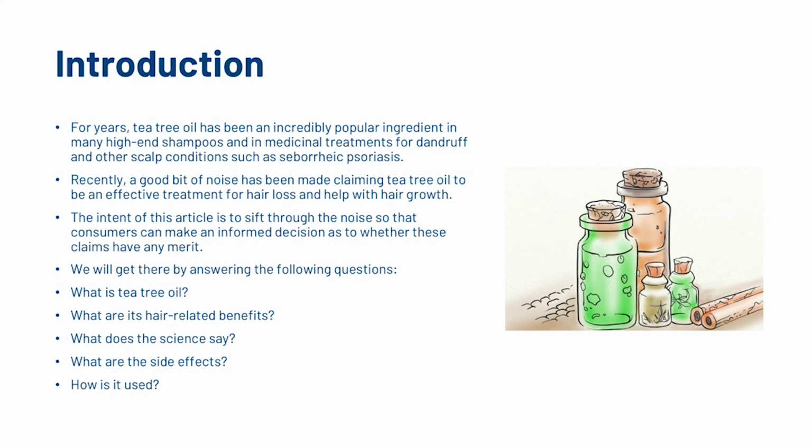What is tea tree oil? What are its hair related benefits? What does the science say? What are the side effects and how can it be used? So then first, what is tea tree oil?